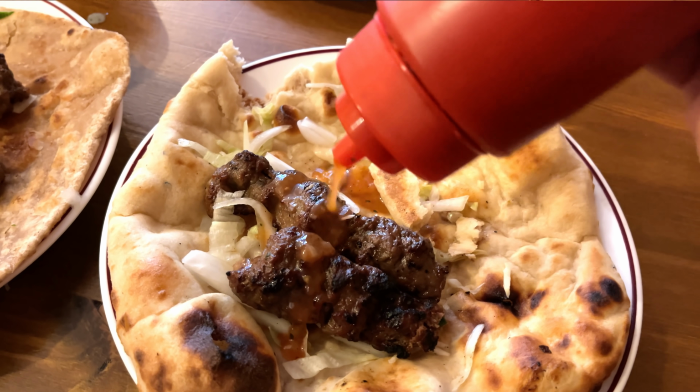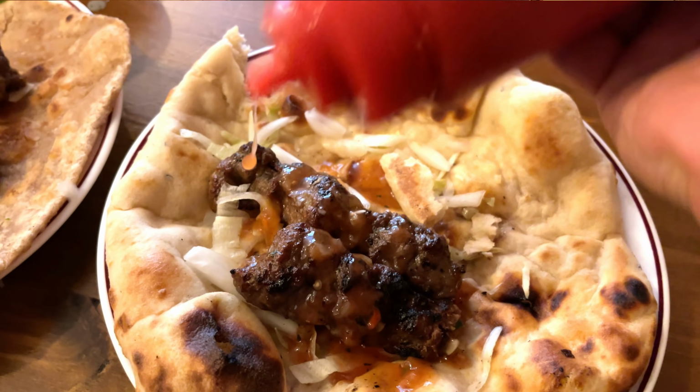Delicious. The SEEKH kebabs are what you want. Come in here, you just cannot miss these. From what I understand, the rest of the menu isn't as solid, so I've not ordered anything else. But if I was coming here, I think I would go for the plain naan with the large Sikh kebab. Make sure you get a good amount of salad, good amount of chili sauce, it's quite nice, and a good amount of the mint chutney. I think that combination is fantastic.